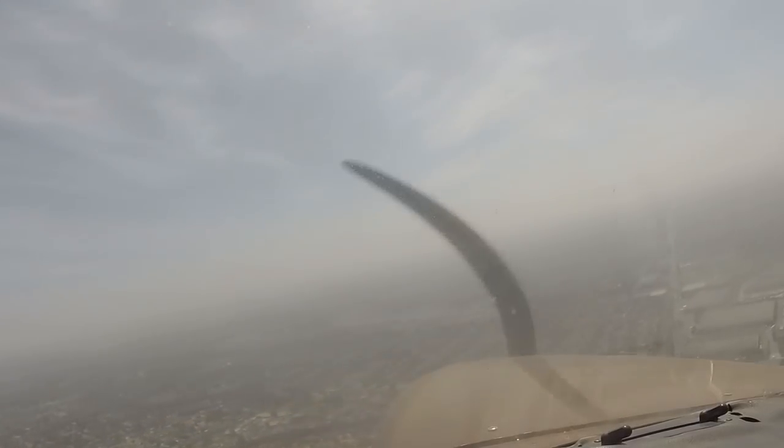Cessna 40 Lima, contact SoCal departure, good day. 40 Lima, thank you, good day.